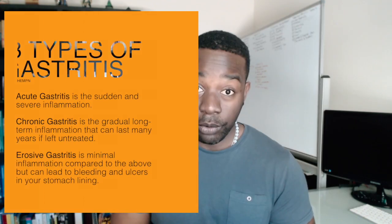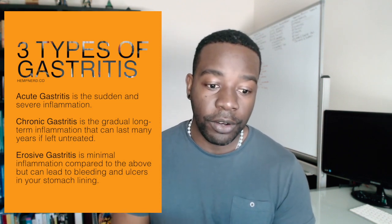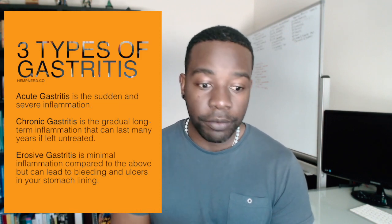All right. So gastritis appears in 3 forms, which are acute, chronic, and erosive. Now, acute gastritis is described as a sudden and severe inflammation. Chronic gastritis is described as gradual long-term inflammation that can last for many years if left untreated. And erosive gastritis is described as minimal inflammation compared to acute and chronic gastritis, but can lead to bleeding and ulcers in your stomach lining. Not pretty stuff.